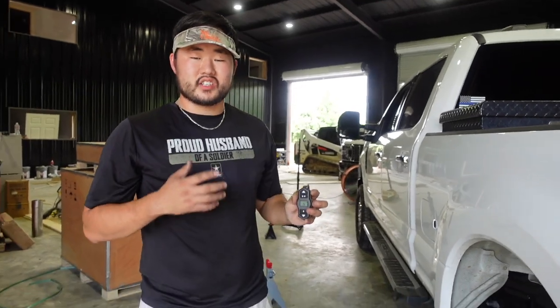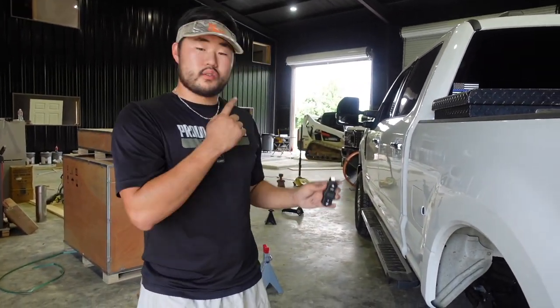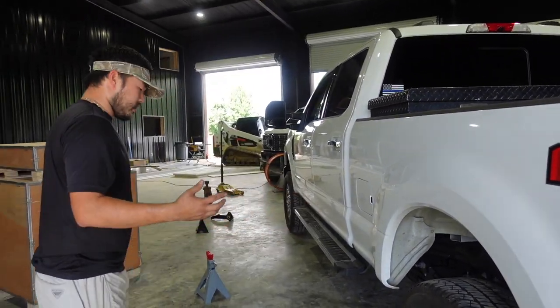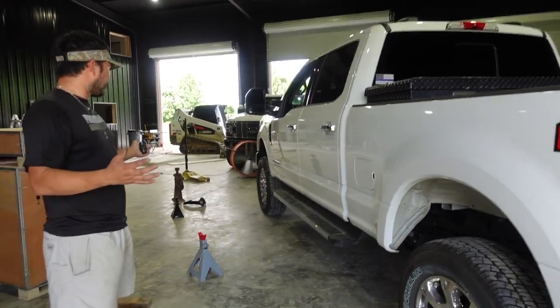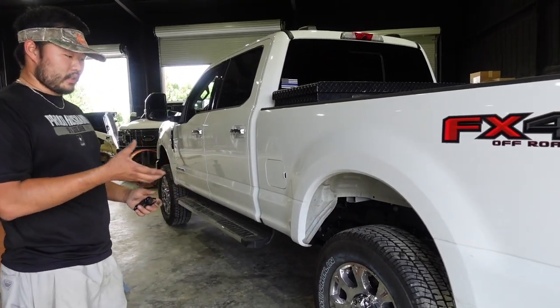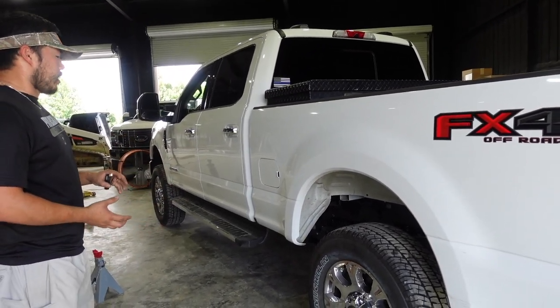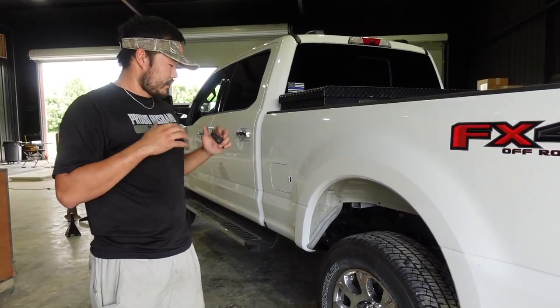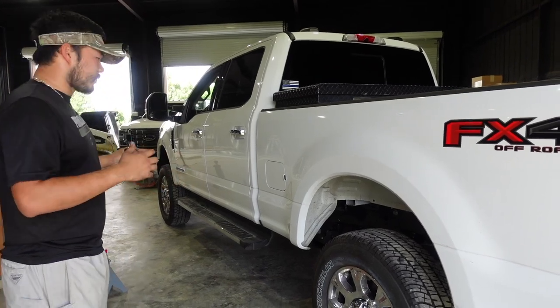Really handy kit. Actually, I think there's even a phone app that you can Bluetooth to the module, which is gonna be able to do the same thing that this remote does. So, lift is on. Looks pretty darn level to me. The bags might be a little bit higher in the back end, but it's gonna be all right because he tows with it. But anyhow, this is a finished product.